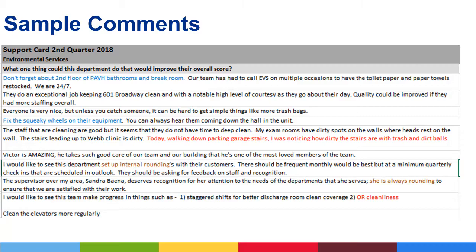If you look at the comments in red, these are actually not my department. So it talks about, who cleans the parking garage. That's not my environmental services. Who cleans the OR? That's actually not my environmental services team. But we can share it with the owners of those areas. And some of the other ones, you're going to find these, and it happens to us all. You'll get consecutive comments. One says, your people don't round with me at all. And the next comment is, this person is always rounding with me and does a great job.